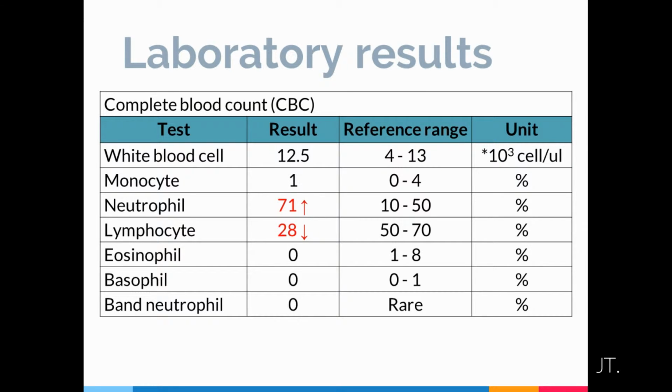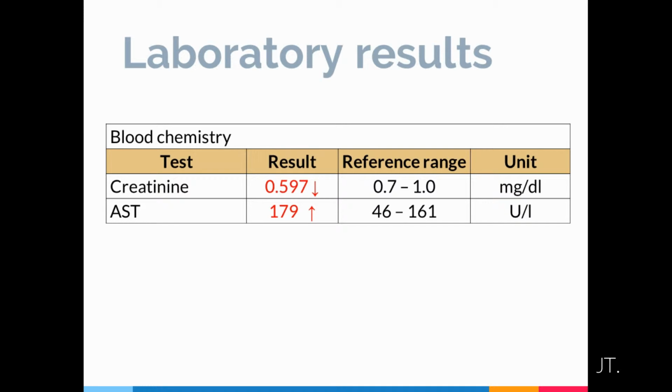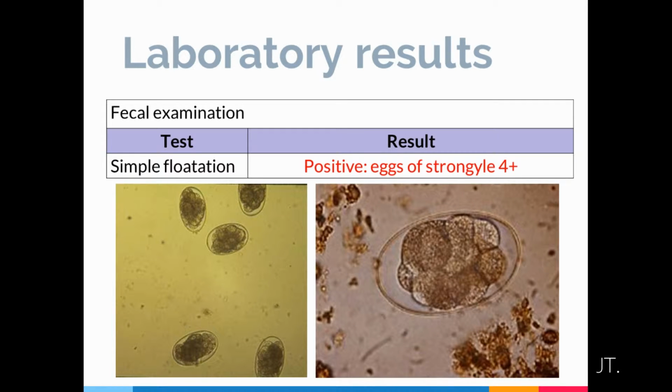The laboratory results show abnormal values: neutrophilia, lymphopenia. We found high level of MCV, MCH, MCHC, low level of red blood cell, hemoglobin, thrombocytosis, and thalassemia is increased. In chemistry, we found creatinine is decreased and AST is increased. In fecal examination, simple flotation technique found strongyle egg with a high score.